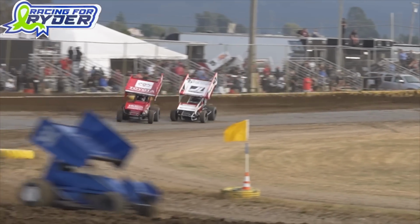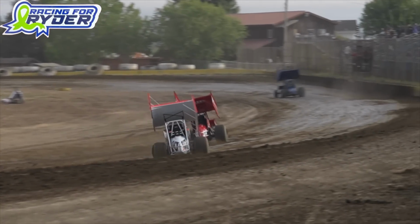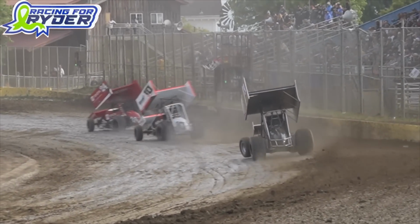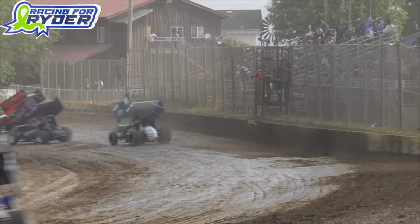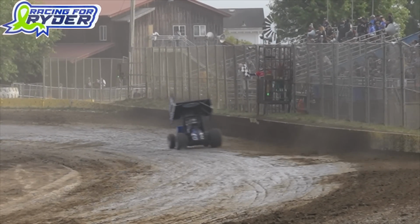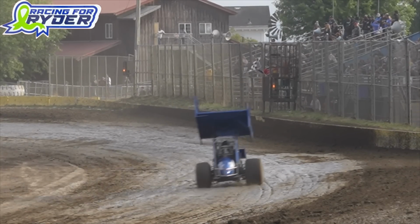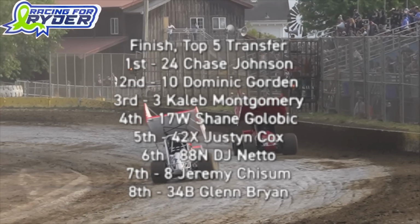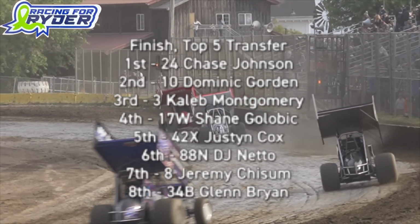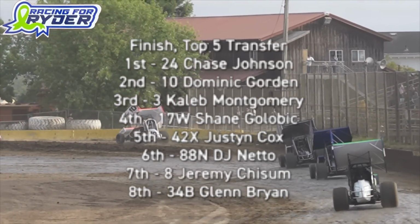Dominic Gordon has a run. Gordon tries to make a move on Johnson, but Chase Johnson is going to win Winter's Performance heat race number 3 over Gordon, Montgomery, Nelson, and Cox. Well, a rather entertaining heat race number 3 for Winter's Performance is won by Chase Johnson.